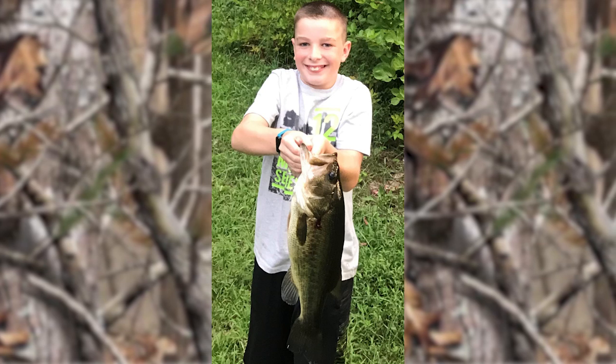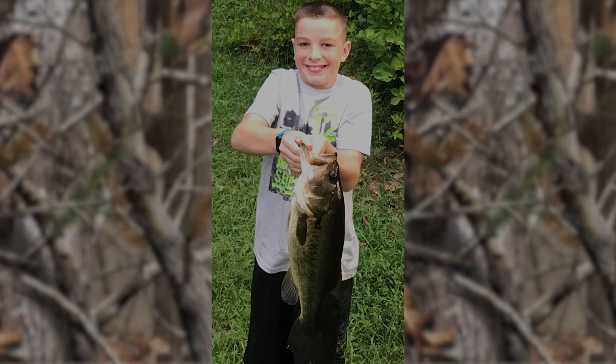Nice job. Here we have a really nice bass that was caught by 11-year-old Luke Parker in a private pond in Russell County. Congratulations. Hey, if you're interested in the Sandhill Crane Hunt or any of our quota hunts here in the state of Kentucky, including deer and waterfowl, the deadline for sign-up is Monday, September 30th.